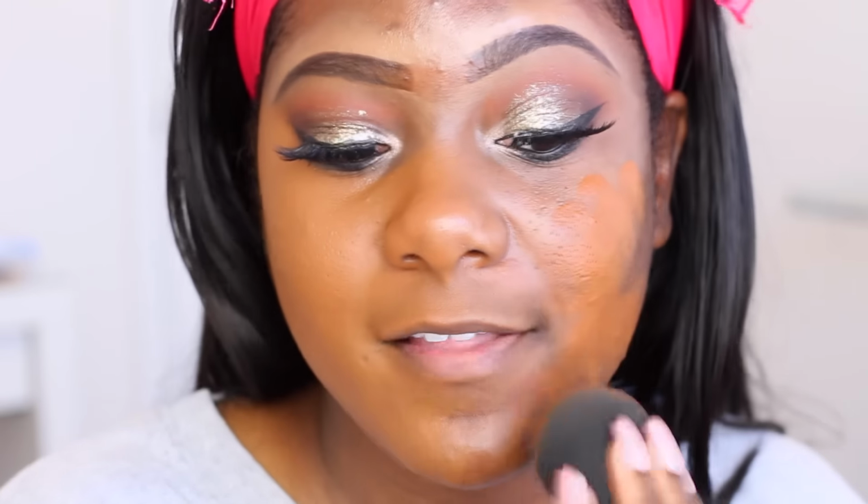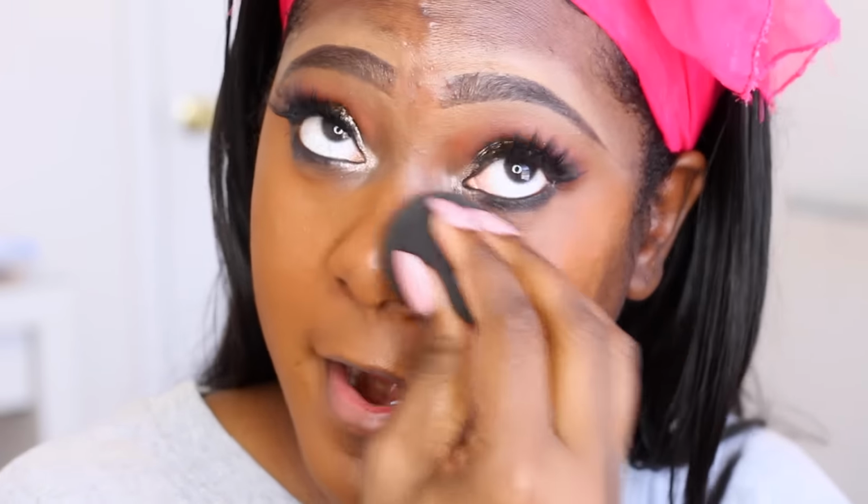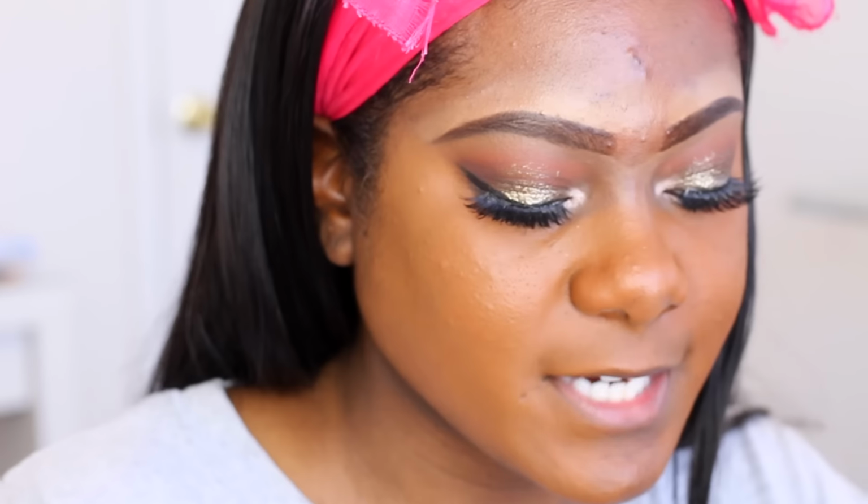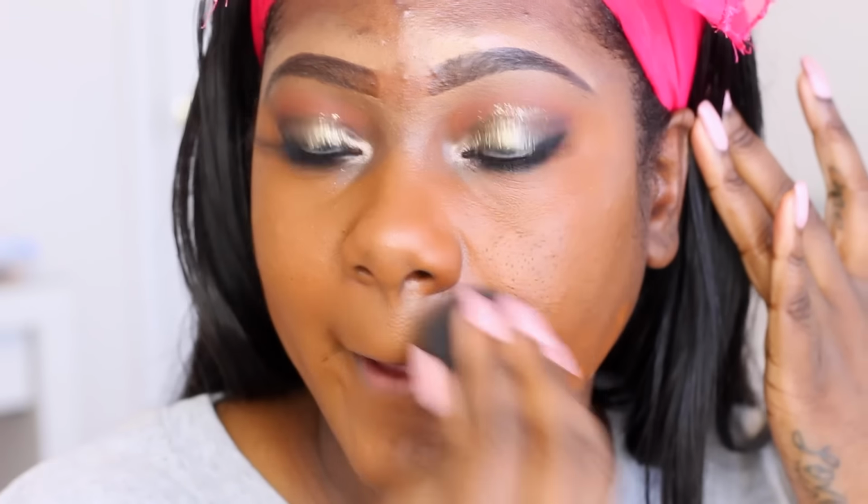These two foundations together, oh my gosh, they are heaven together. The Kat Von D foundation, if you guys haven't tried it before, the formula is thick and it's matte, so it actually allows your makeup to stay on all day long. And then the Clinique Stay Matte foundation is very, very lightweight, so it mixes well with Kat Von D, which is really thick. It also controls my oil. That's what that foundation's for. So it controls my oiliness, and then the Kat Von D has my makeup stay all day. These two are heaven together.